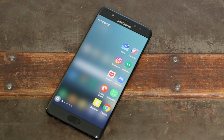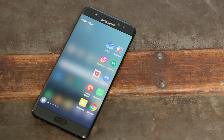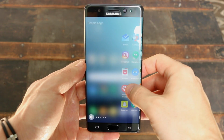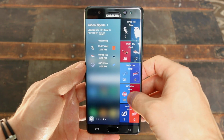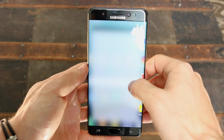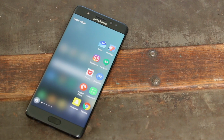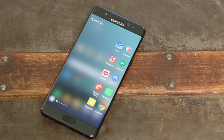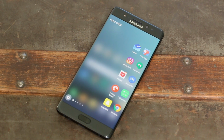However, the new curved design brings the addition of the Edge panel to the Note for the first time. Unfortunately, that's not anything to get excited about. Like with the S7 Edge, the Edge concept is a decent idea that fails to live up to its potential. Sadly, Samsung didn't add any new features to the Edge panel on the Note 7, and I quickly found it to be pretty useless. Once again, the curved screen offers practical improvement on the hardware side, like a better feel in the hand for a device of this size, but offers very little on the software side.